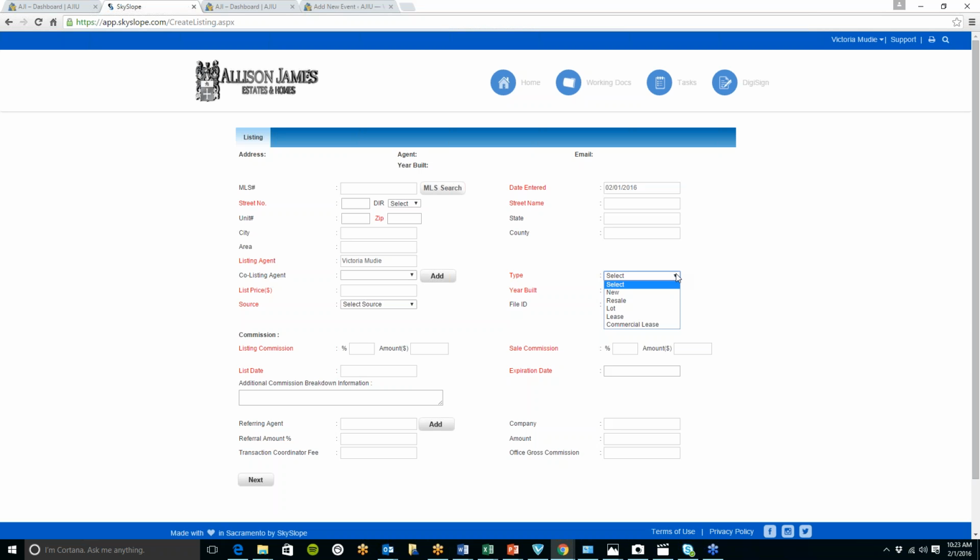Of course. So a listing that is new per se would be a new construction, sometimes like a pre-construction sale, that sort of thing. Resale would be your typical, 99.9% of the time you're going to be dealing with a resale listing. Then of course a lot is vacant land. And we do occasionally have a lease that is available to be put into the MLS and leased for a commission fee, for a one-time fee.